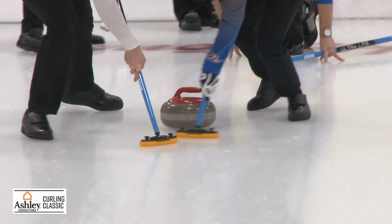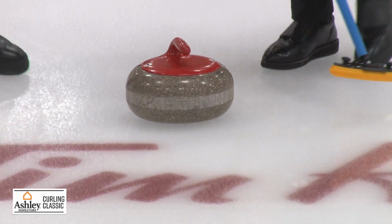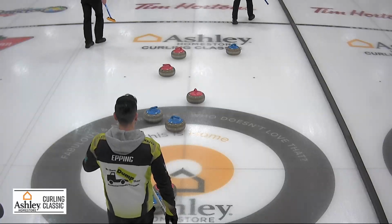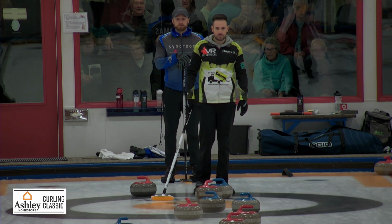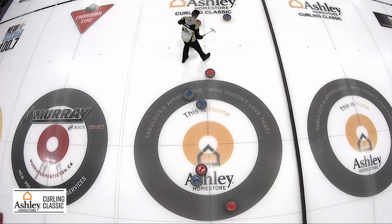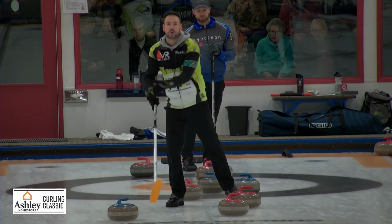Hey, line's a little tight. Yep. Pull it out there. Yep. Get over, curl. Sweepers look pretty happy with the weight. Just a little kiss on the backside there. Backside of the rock, that is. Actually, that ended up in a pretty good spot. Yeah, I think Epping's got to move some granite here. Try to get a few things moving here. 7/8. Yep, 7/8. Yeah, I'd rather do the 7/8 and get them all this way because he can't guard both blues.